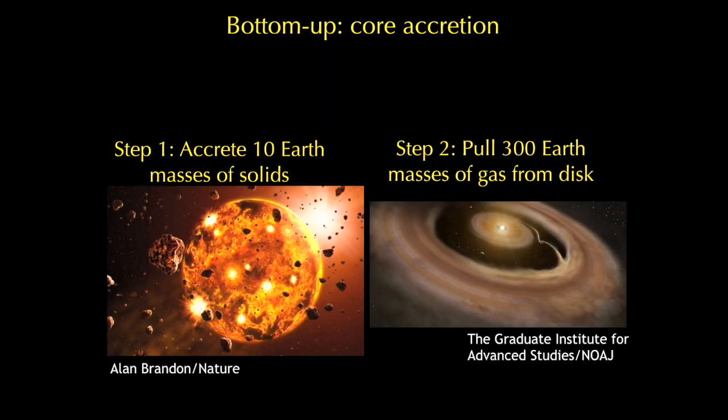And so it's essentially a two-step process. So if you want to form a planet like Jupiter, first you need to build about 10 Earth masses of solid material into a core. So again, the gas, the ices and the rocks in the disk need to form about 10 Earth masses of solids. And once you get to 10 Earth masses, your gravity is now strong enough that you can pull down gas from the rest of the disk. You can pull on about 300 Earth masses of gas onto your 10 Earth mass core. So you start out with a small amount of solids, and you end up becoming a giant planet just by the amount of gas you're able to pull down from your gravity.